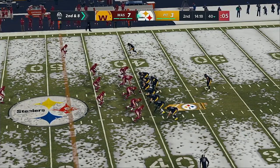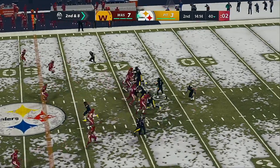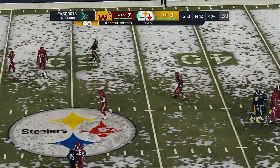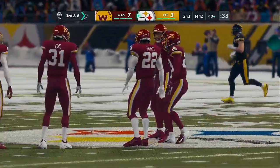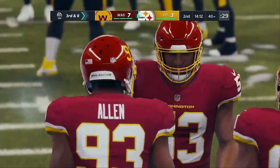So 2nd and 8 here after the pass play for 2 yards on 1st down. To throw here, Roethlisberger, and that's incomplete. Juju Smith-Schuster, the intended receiver that time, and it's 3rd down. You and I watched film yesterday, and you told me to watch his feet. For whatever reason, his footwork just looked off on that throw.